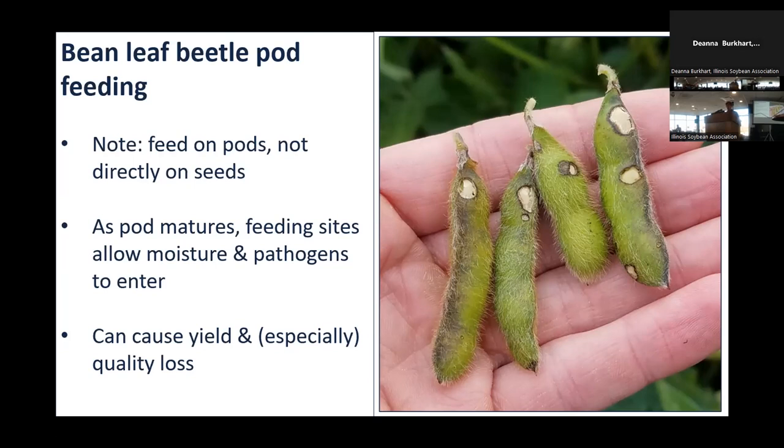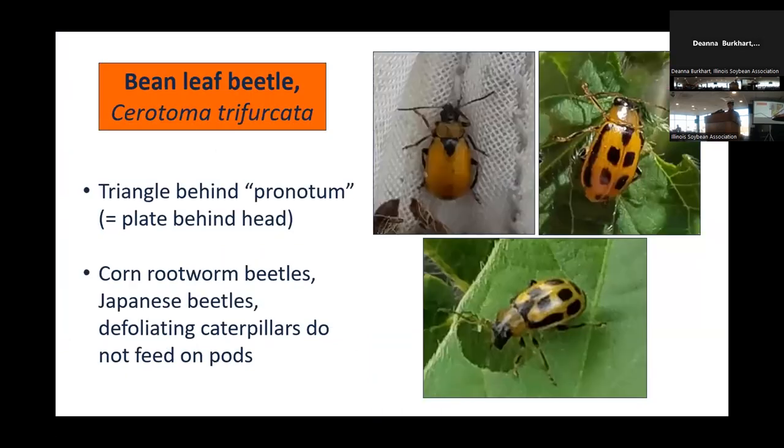Other thing to note, it's just bean leaf beetle. I'm not going to get into identification too terribly much here, but like corn rootworm beetles don't do this. Japanese beetles don't do this. Corn earworm do some pod damage. We typically don't see high enough populations of corn earworm to see much in the way of pod feeding, but it does happen from time to time. Not so often in Illinois, though.